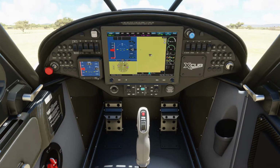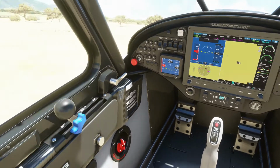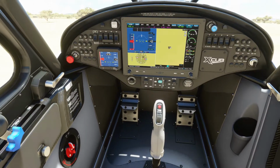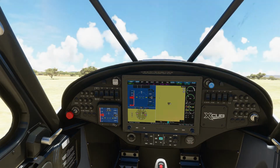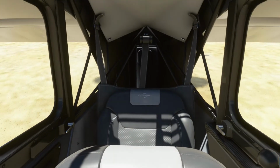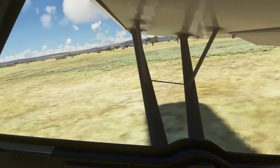Alright everybody, we're in our X-Cub now, and taking a look around. It's a pretty modern aircraft. We actually have full autopilot, a glass cockpit here. It's one of the nicest bush planes that I've ever seen. Carry one passenger and some goodies in the back there.